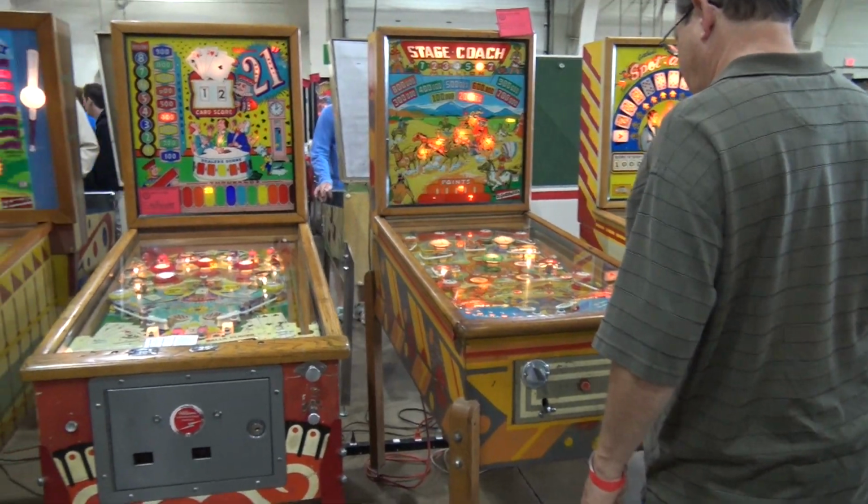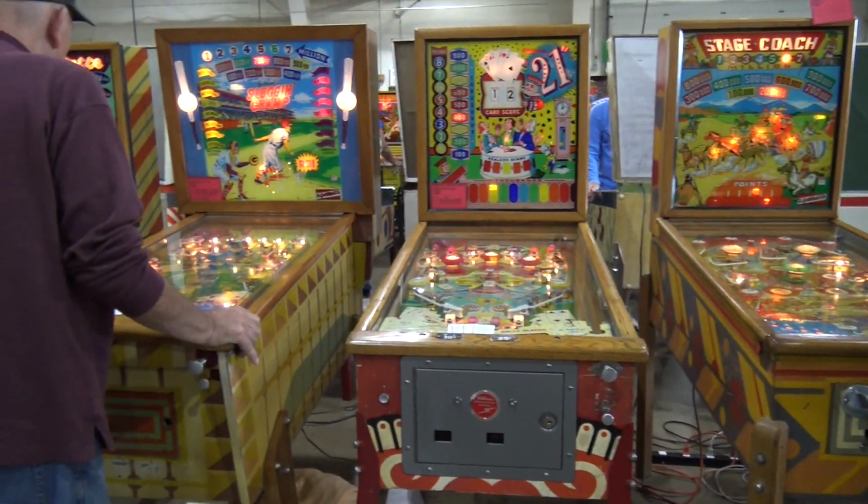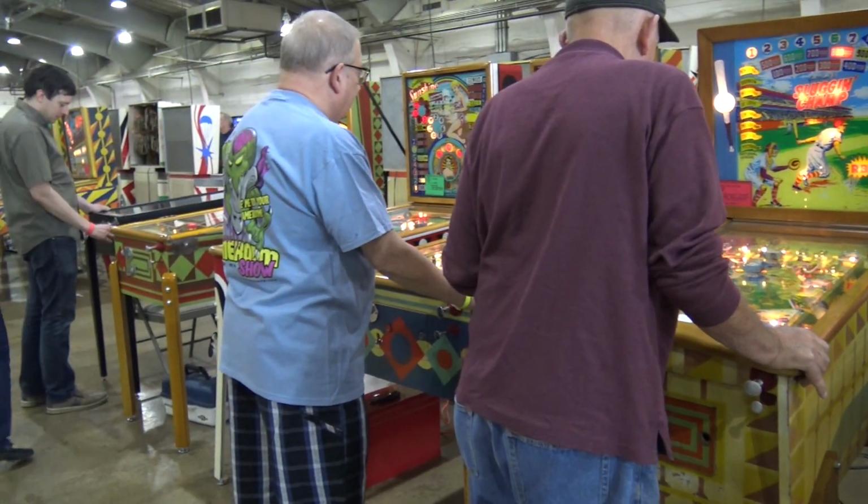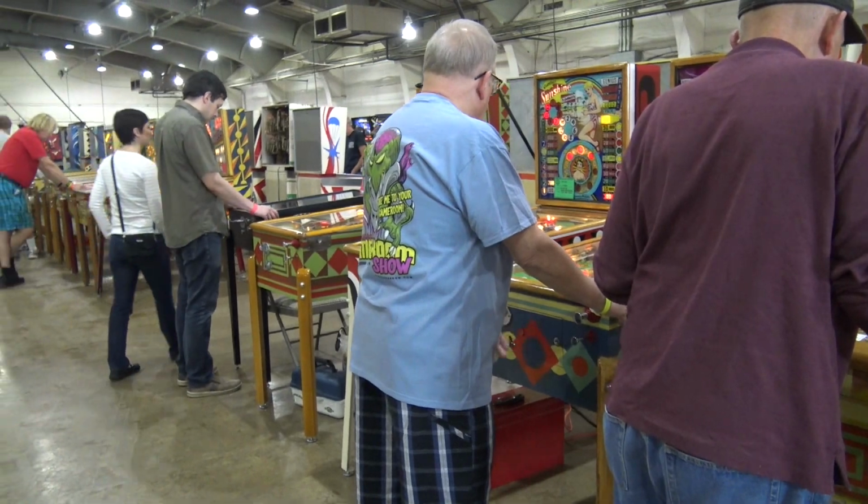There's a lot of the really, really classic games. A lot of good stuff here. What I love about these pinball shows is you pay 15 bucks to get in. 99% of the games are for sale. 100% of them are on free play. So you pay 15 bucks to get in, play all the games you want at no charge.